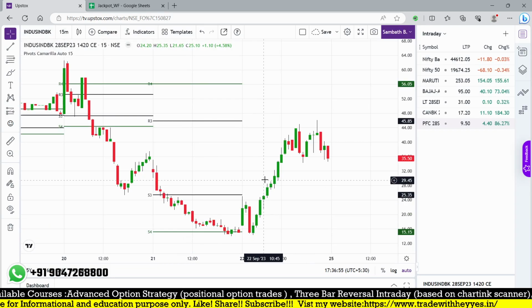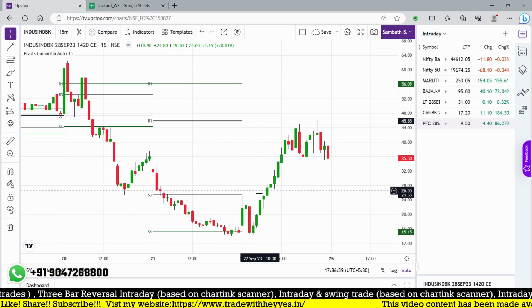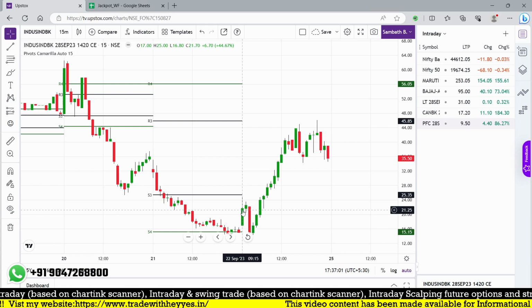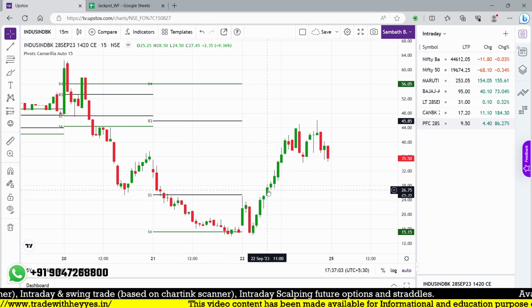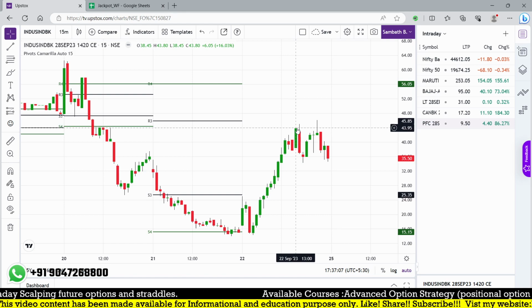Look for 1420. This is what an entry. 1420, 27.8, the first candle. Look at this, it went up to 25. So 27.8 may be triggered around 11 o'clock and then it moves. And it is purely an intraday trade.